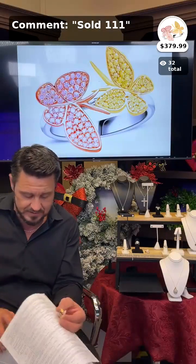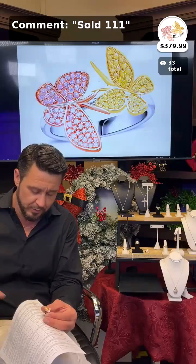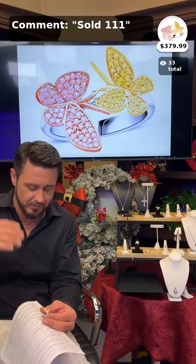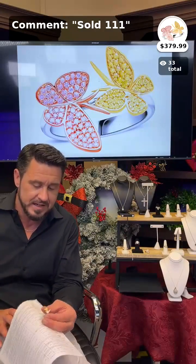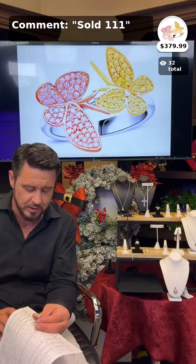There's 4.4 out of 5 stars. Out of 10 reviews, that's a lot of reviews typically for a piece of jewelry that we have. 4.4 is very, very solid. Anything over 4 is pretty amazing. It's got a substantial feel to it as well. I'm going to give you the price on this. It's sold 110, right? Yes. No, 111. I'm sorry, sold 111.